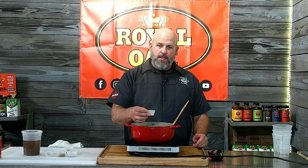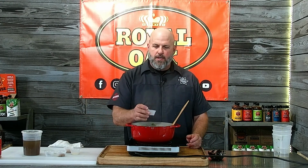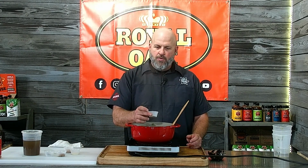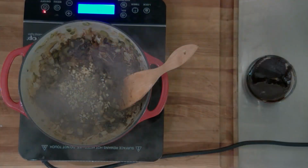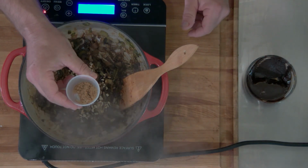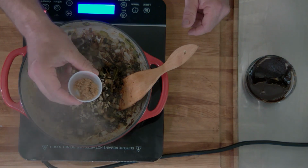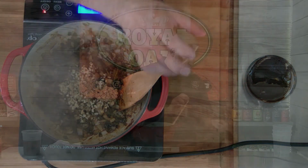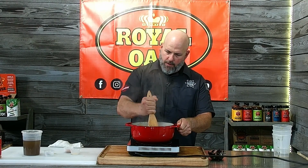I'm going to add 1 tablespoon of minced onion. This is dehydrated onion. It just kind of gives it a background flavor. I know we've already got that 1 smoked onion in there. 1/4 teaspoon of thyme. Tablespoon of roasted garlic. This is our roasted garlic that we roasted on the smoker that we keep in the refrigerator and later freeze. Man, this is already smelling good.